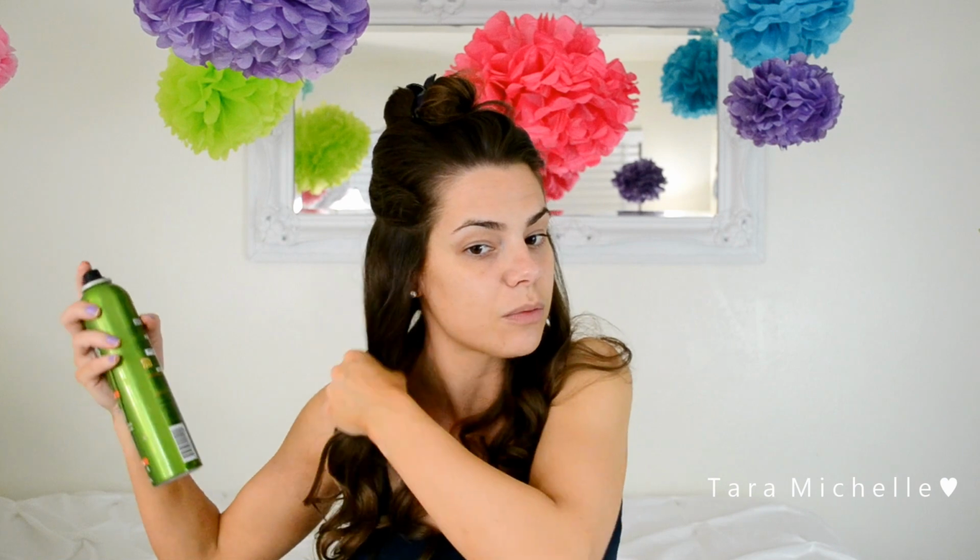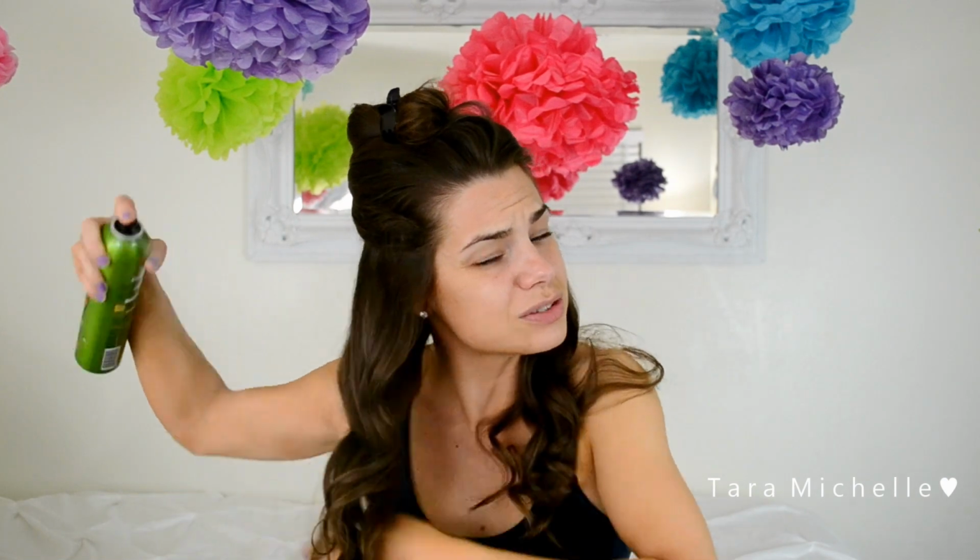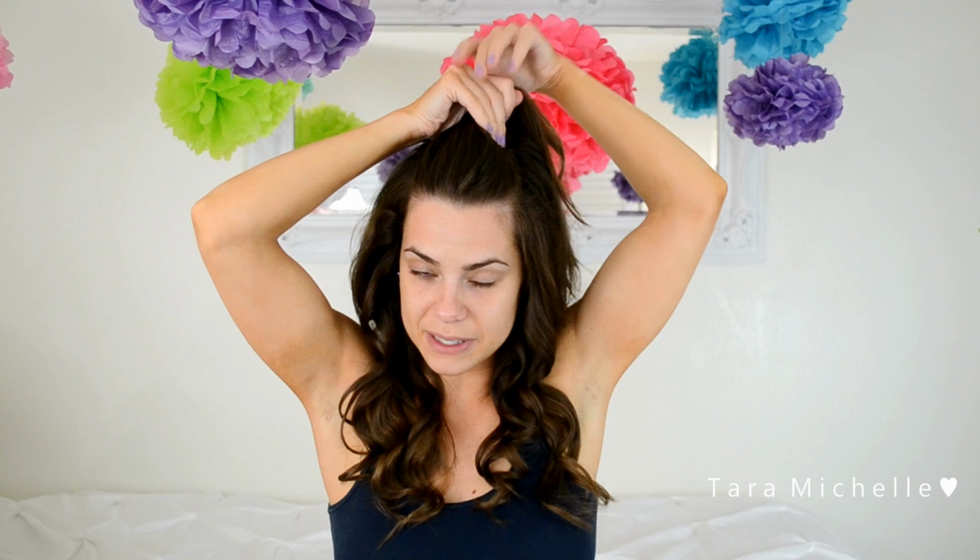Layer curled, and I'm gonna spray it again with hairspray. And I usually don't use this much hairspray, but since my hair is freshly washed, that's the only choice I have. Okay, so then I'm gonna take down this layer, and I'm going to go from right here, so like 3 inches, 2.5 inches. And I'm just gonna take that hair up into a clip as well.